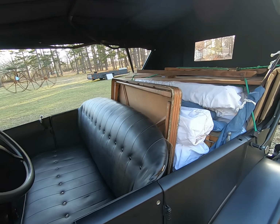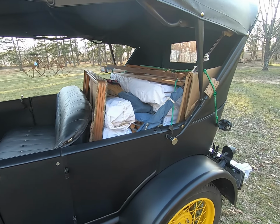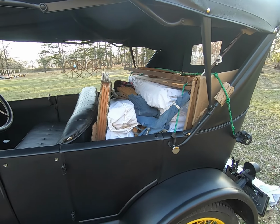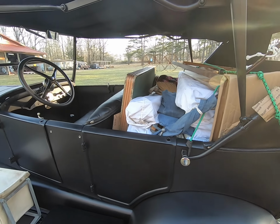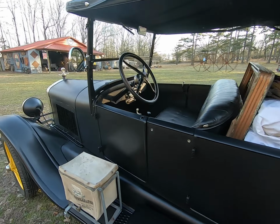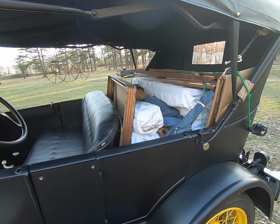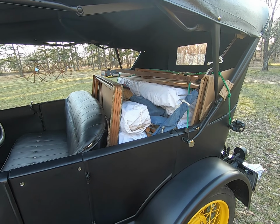The car is pretty much fully loaded. The only thing missing would be our drinking water and food. We have to take our clothes, and then we don't have our blankets and pillows in there yet, but pretty much everything else is in there. By the time you get the blankets and pillows in, it fills it pretty much all the way to the top of the roof, but that stuff doesn't weigh anything.